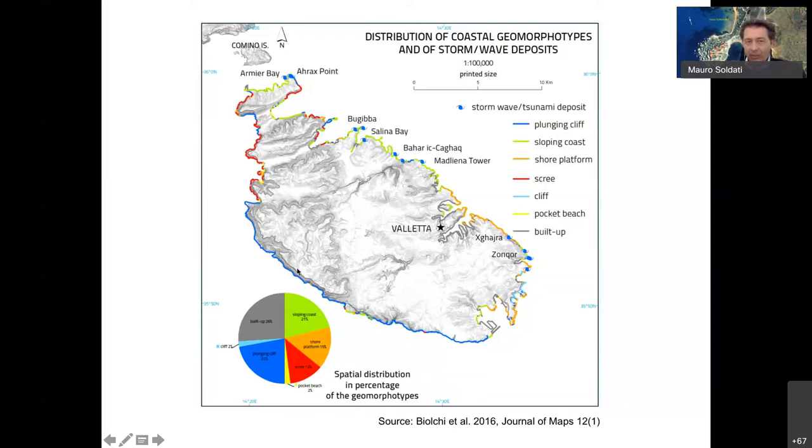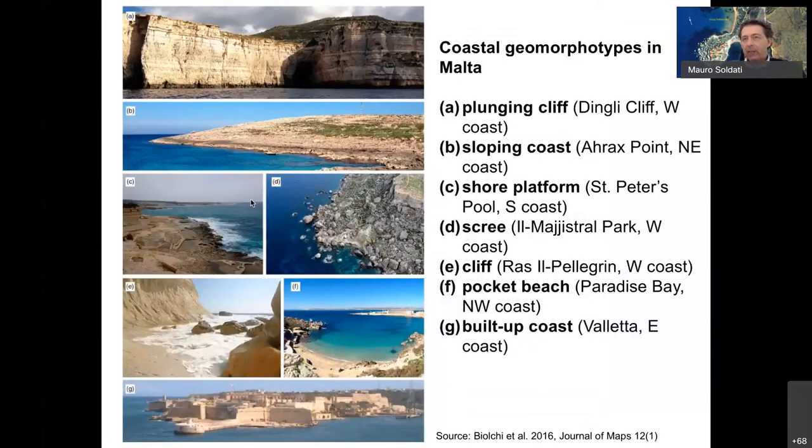So here you would expect mainly rock falls, and here you would expect another type of landslide, essentially rock spreading followed by block sliding. Of course, you can locally also have rock falls and topples. The coastal geomorphotypes in Malta are very diverse, and in a paper published in the Journal of Maps, we tried to illustrate the different morphotypes with images.